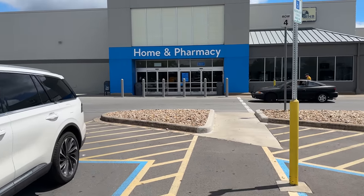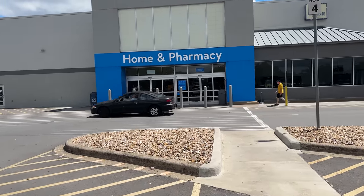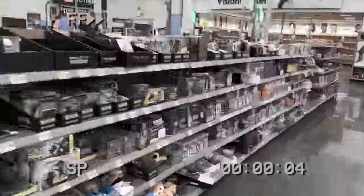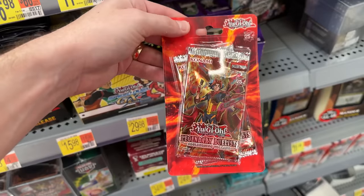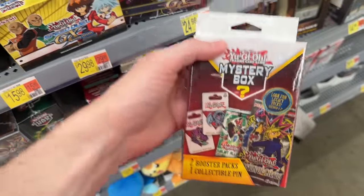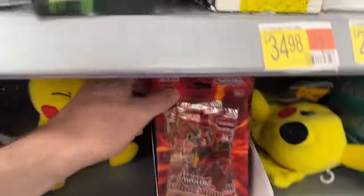My Target never has anything, so probably not. Hopefully it's here. Give us those 25th anniversary blisters, Home and Pharmacy. I believe in you. Wrong 25th. We have mystery boxes though. Might pick up some of these. Not seeing any of what we're looking for though.